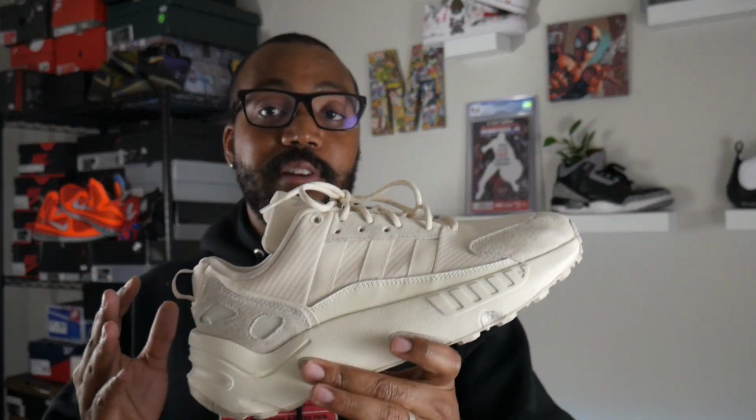I think they may have possibly found a hit. If people are still a fan of the chunky shoe, which I know they love the 700, this could find itself being one of the budget shoes of the summer, like we said, the Outsole last year. So I'm really excited about this one.